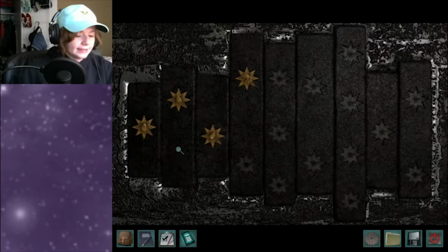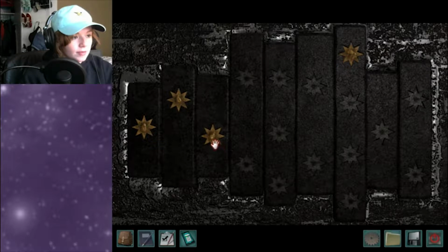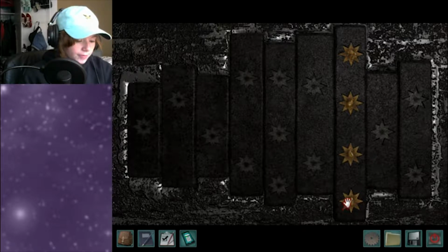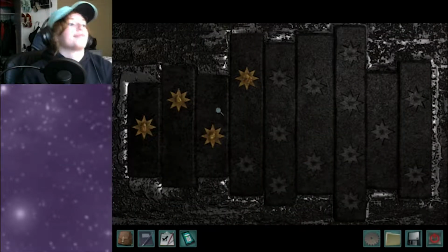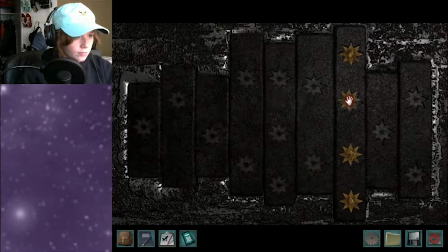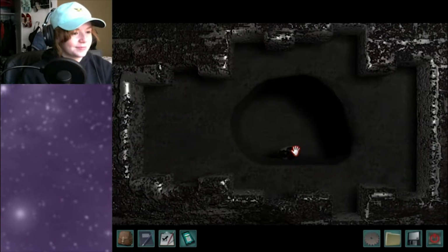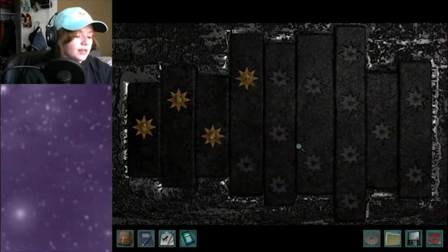Let's see. The guide says, yes, there is an Easter egg. Place this on the one that has four indents. Get an Easter egg at least. Is it a certain order? Oh, from top to bottom, the cat. Which one's the cat? Oh, okay. The cat, the bug, the ape. Of course, I just exit out of it. The ape. Easter egg? Yay! Is that a cat? Oh my gosh. Okay, so we got that.